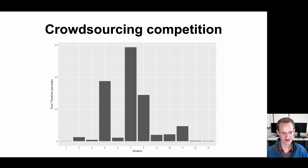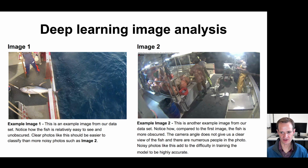You can see there's quite a lot of variety in how quick those algorithms were from one student to another. And then we had another one where students worked with images of different kinds of fish and tried to automatically identify the species of fish. I think this was built off of a Kaggle challenge, but they were trying to implement a new algorithm, or a way of doing that that was different from what others had done before.